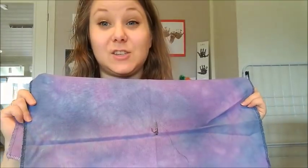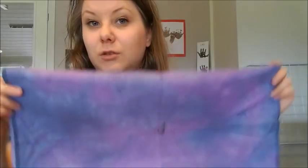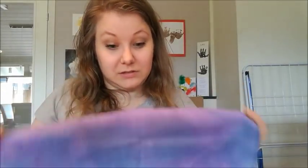I have only stitched one day on this. So this one hasn't been stitched on in 2019. So I'm just not going to show a picture of that because that's where it was the last time you saw it.